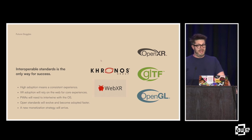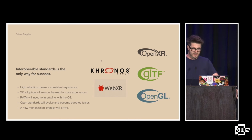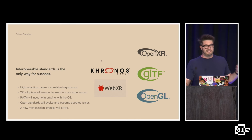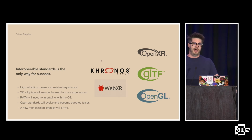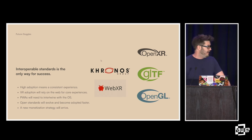And I think this has already happened today. I mean, you have the Khronos Group, you have WebXR, and glTF, OpenGL, OpenXR. All of these things are the future, and I personally believe that progressive web applications will also get us there. Again, I do not think this app-to-app model, like the Unity-to-Unity model of world building, is the future. I think it has to come from the web, and I think it has to have open standards. And I think the new monetization is going to be coming up quite quickly from that.